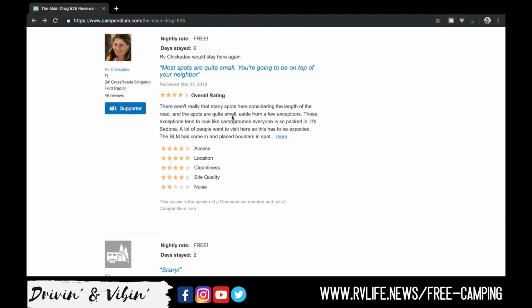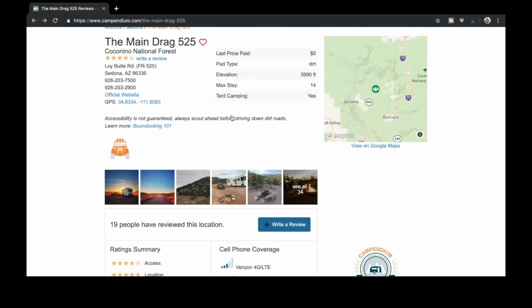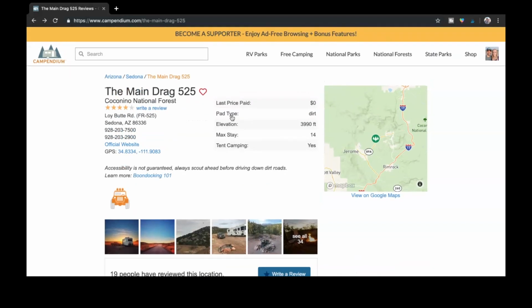We stayed here, reviewed it, and can agree with Sarah's critique that it was crowded. There's no doubt about it, it's a crowded site. So that's the second insider tip, diving deeper into the reviewers' reviews and their pattern of the way they review sites.